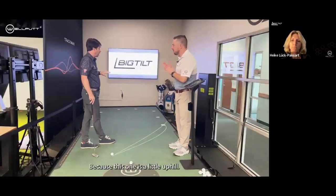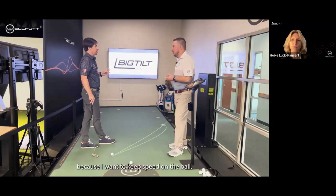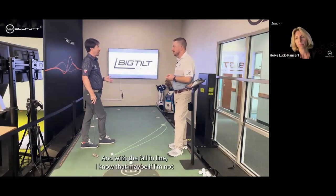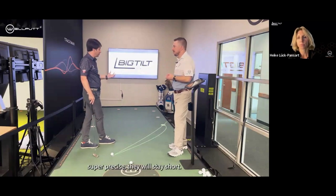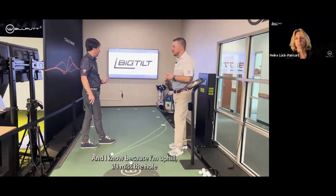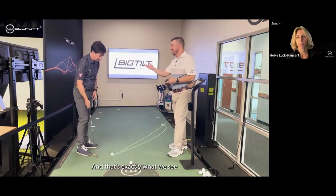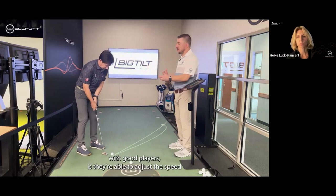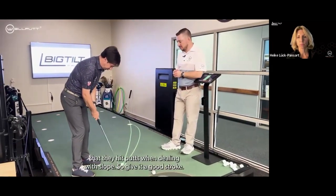Because this one is a little uphill, I will take a little bit more aggressive line on this one, because I want to keep speed on the ball, and with the falling line, I know that maybe if I'm not super precise, it will stay short. And I know because I'm uphill, if I miss the hole, the slope will slow my ball speed down. A little bit more forgiveness built into the putt. And that's exactly what we see with good players, is they're able to adjust the speed that they hit putts when dealing with slope. So give it a good stroke.